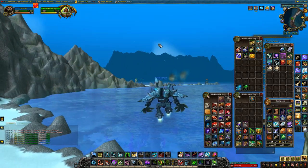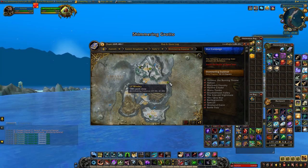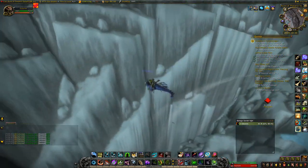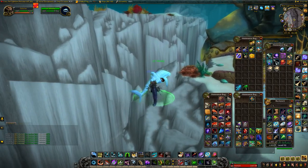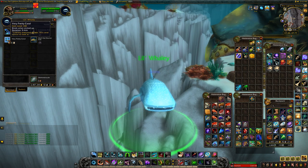Anyways, we have 1,500. And so we need to go to Lil'Whaley. Lil'Whaley's not far. He's at the east side of Shimmering Expanse at 6941. Lil'Whaley is around here somewhere. There he is. Remember, east side of Shimmering Expanse. Talk to him. And we're going to purchase 300 very pretty coral.